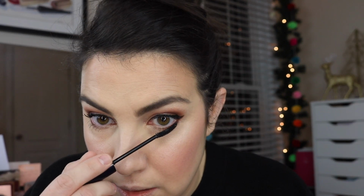Okay, I'm going to do Lash Discovery on my lower lashes, and then I'm going to give it even more staying power by sealing it with Estee Lauder Little Black Primer. Wanting to stay all drugstore, but you know. So I just go over it, and then this just makes me feel more secure. Even though I think the Lash Discovery does wear well, this just helps even more.